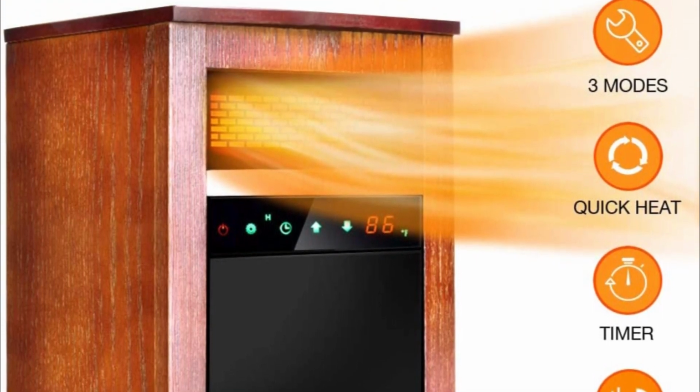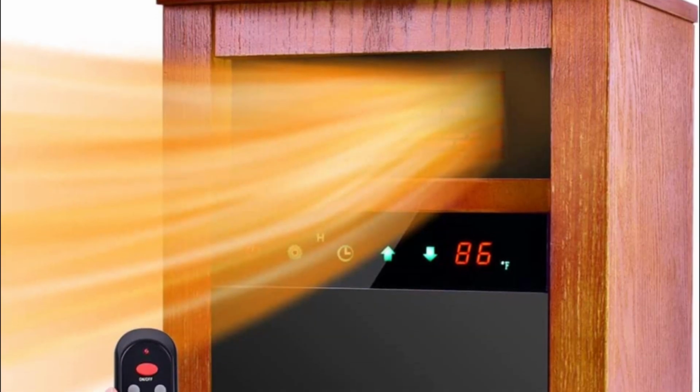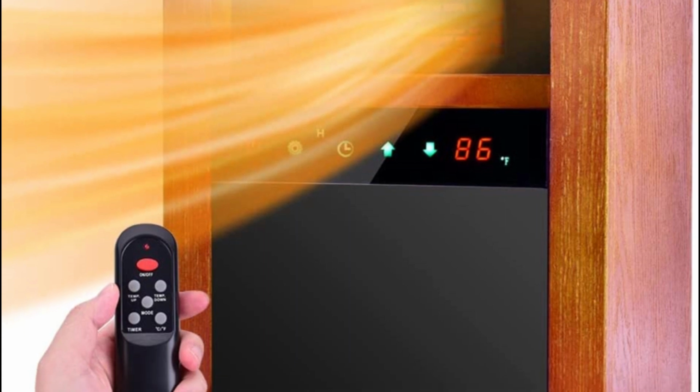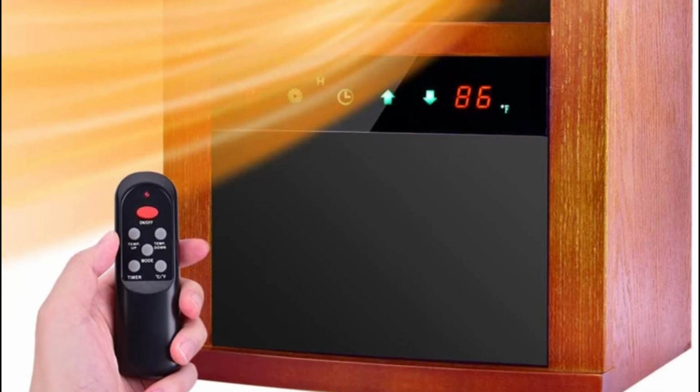Our infrared heater carries a timer, which can be adjusted from 0 to 12 hours. The timer is not only for shutting off the space heater. You will receive a warm welcome from our infrared heater.